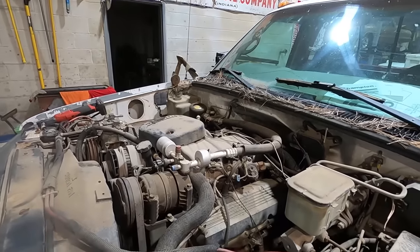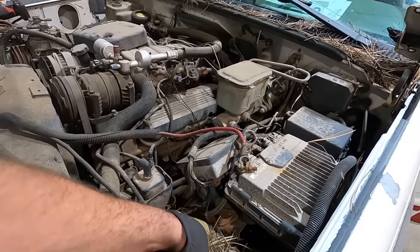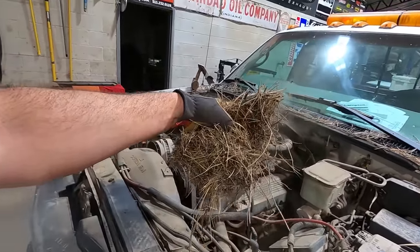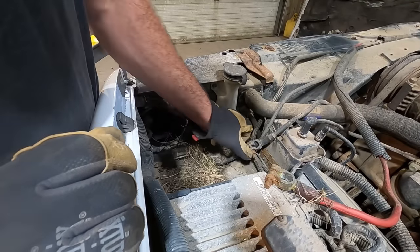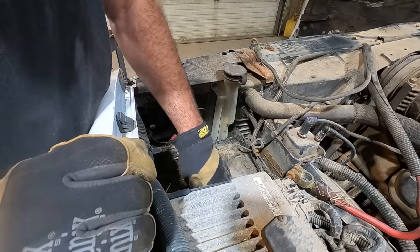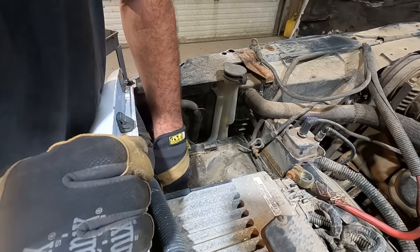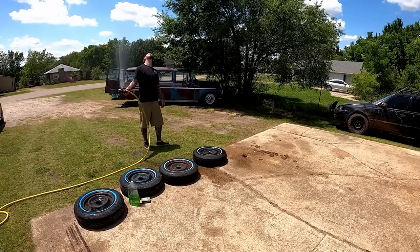Look at how much room we got under here now. Once we evict this guy, we'll have even more room. Ugh, yeah, a little bit left in here. Let's get that out. Everybody's like, oh, you gotta pressure wash those things before you work on them. Ain't nobody got time for pressure washing. Ain't nobody got time for that.